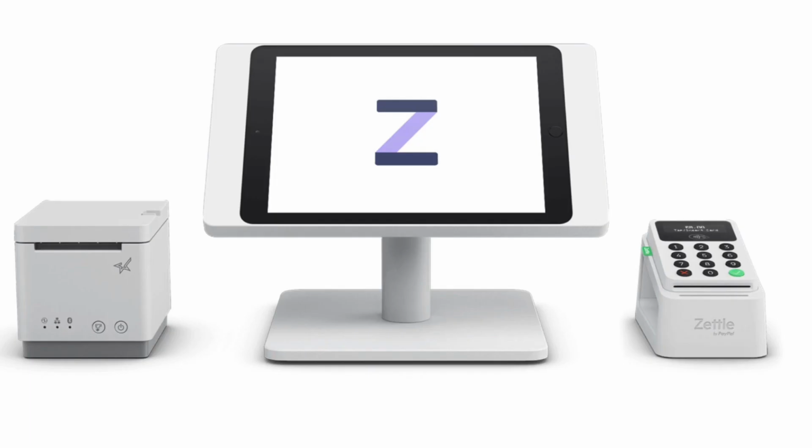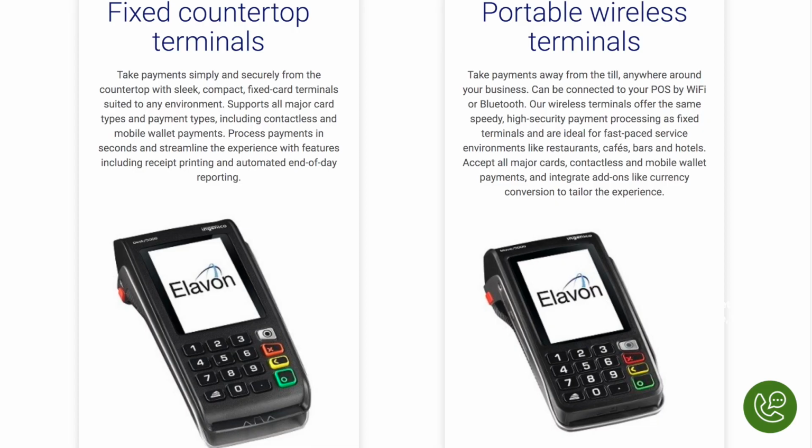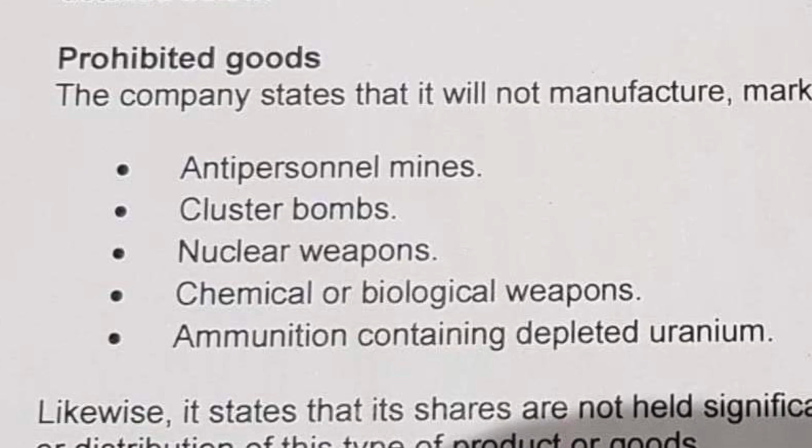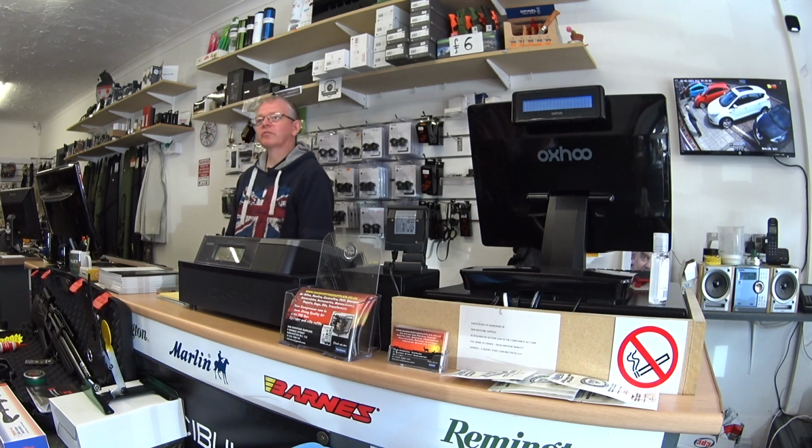We actually got their little card machine, read the terms and conditions, and amongst pornography, gambling, and gun dealers are one of the ones that's not allowed. So that was that one sent back. Elavon wanted to know if we had weapons of mass destruction, cluster bombs and chemical weapons amongst one of the questions that they asked. We were running fine with PayPal for years.